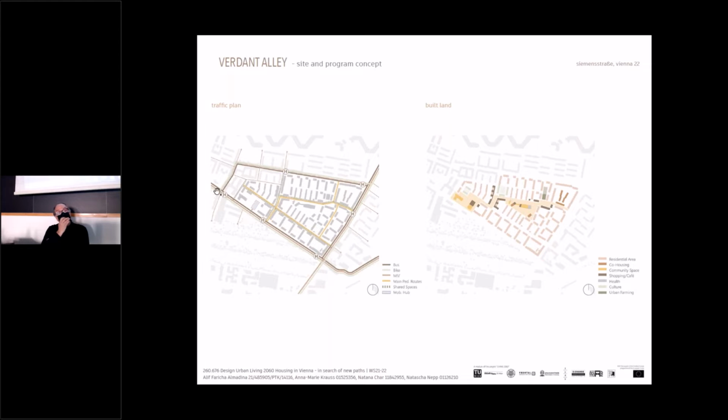If you come from the main street, which is here called Siemensstraße, then you just put your car here, and you can take a cargo bike or an e-scooter or whatever, and you can drive to your home. And here you can see pretty well that we invented this community strip, this community space, where we added different social spots. The main idea is to get the people back to social interaction. And I will talk about all these interventions later.